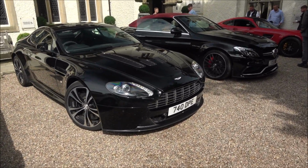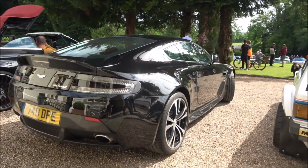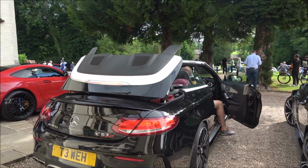And here we have a lovely V8, or is it a V12 Vantage actually? It's got the bonnet scoops. Could be a V12. Nope. Yeah, it is actually, V12 Vantage. Lovely. And look at this guy putting his roof down in his C63S cab. What a lad.